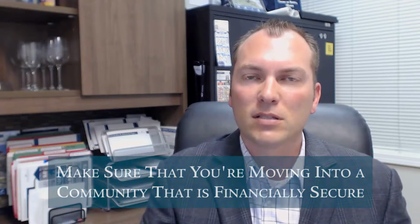You want to make sure you're moving into a community that is secure in their finances. Obviously, there's an HOA due, whether that's $50 or $350. What are you getting for that, and is it covering what's there? That HOA due goes to cover the amenities, whether there's a pool or park, landscaping, maintenance, the HOA management company. That's where those fees are going.